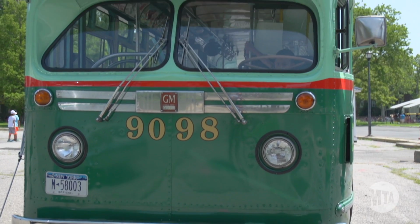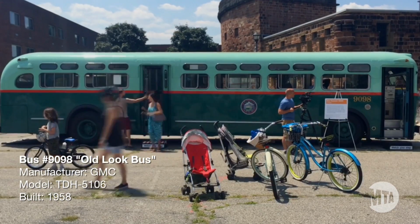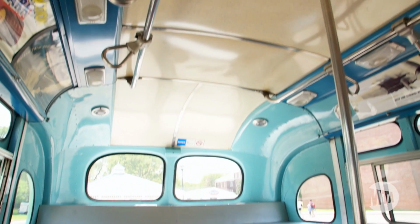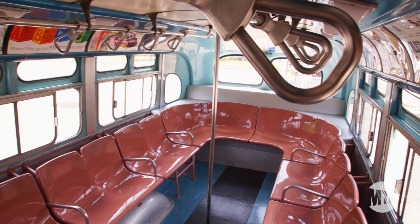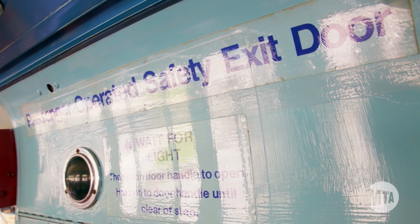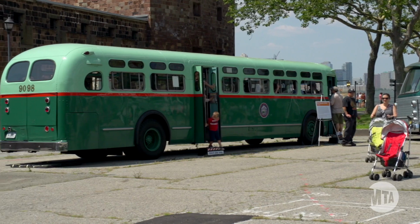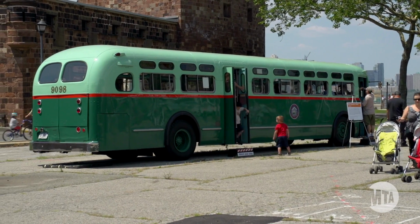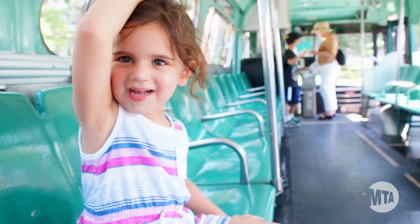What do you think of these seats? They're really comfortable. Number 9098 behind me was one of the first buses in the New York City fleet that had plastic seating, which was designed to deter vandalism of the upholstered seats, and also was one of the first to have a push-type exit door, where an exiting passenger could push the door out and control his exit instead of the door being controlled directly by the driver. And I like the steering wheel.